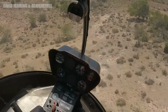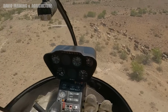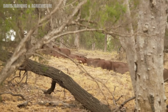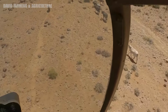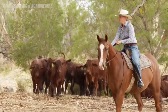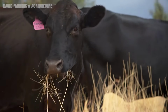One of the most essential things when raising free-range cattle is precision. Helicopters use GPS technology, allowing farmers to see the entire herd and predict potential problems, such as when the herd moves too far or some animals stray from the herd. In addition, aerial observation also helps farmers detect sick or injured cows. Early detection can prevent the spread of disease in the herd and ensure sick cows receive prompt veterinary care.